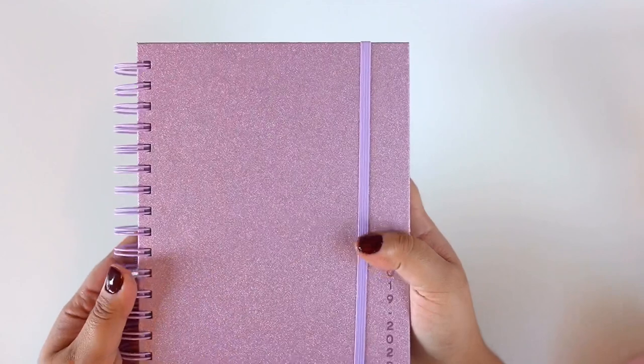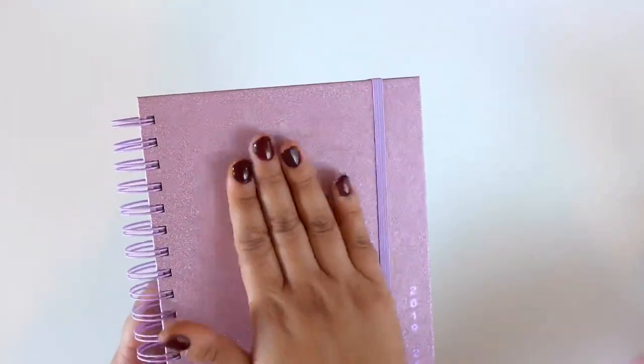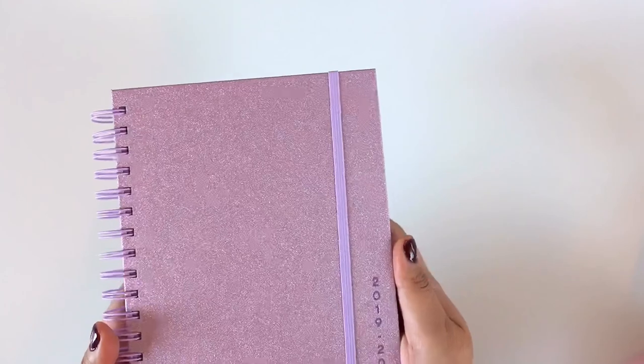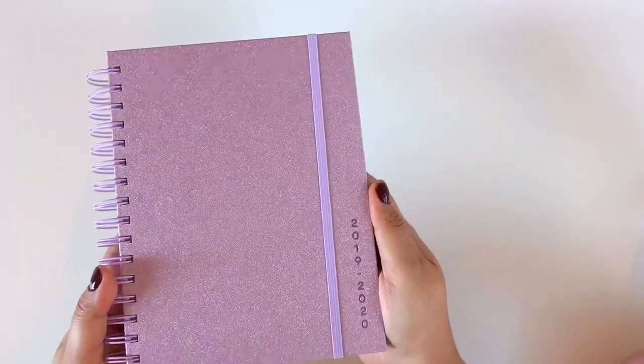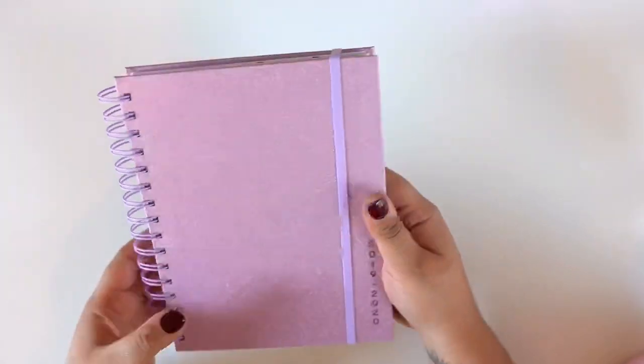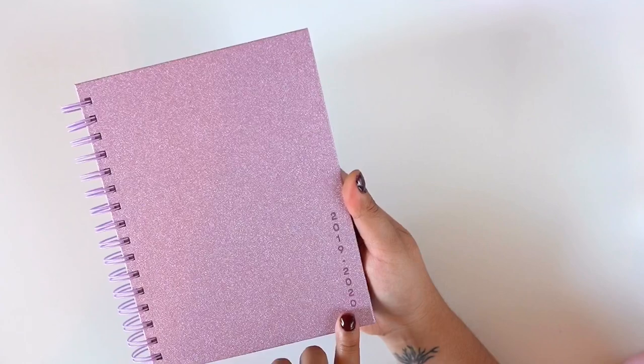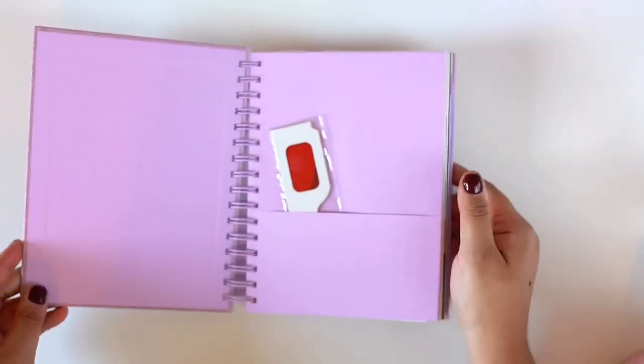Guys, I want to shove this in the camera lens, but look, it's not real glitter, no shed. I don't even know what this material is, but it's like a fake glitter, but it's beautiful. That shimmer, it's just perfect. I love the purple spiral, the elastic band, 2019, 2020 is very subtle. I'm glad I chose it.